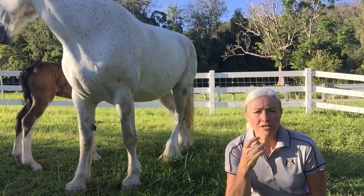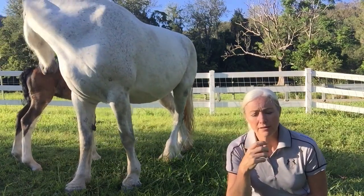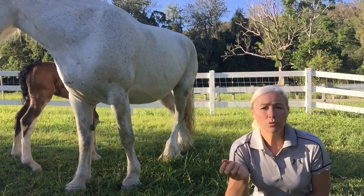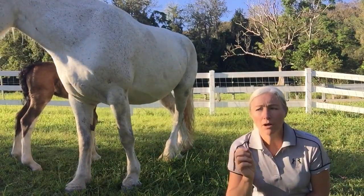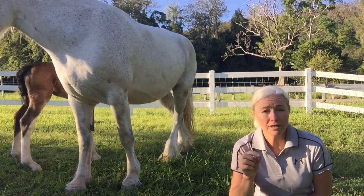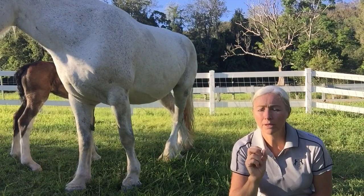Now, you'll notice I said earlier we don't halter the horse yet, and there's a couple of reasons for that. I want my horse to yield to pressure, to understand, to work with me before I put the halter on. I don't want to put the halter on and have a horse trying to fight me to get away. I want to fix that before that becomes a problem.